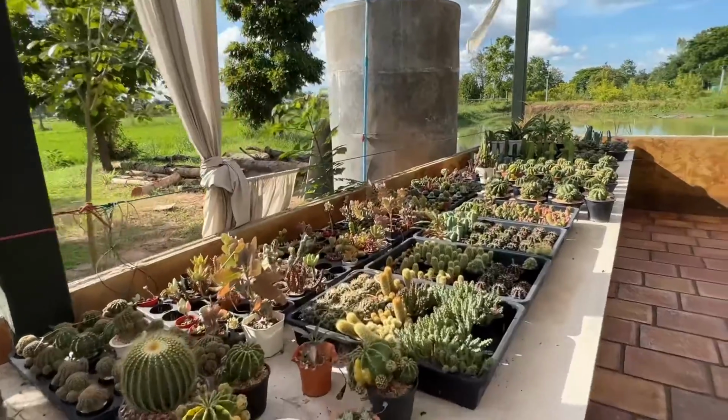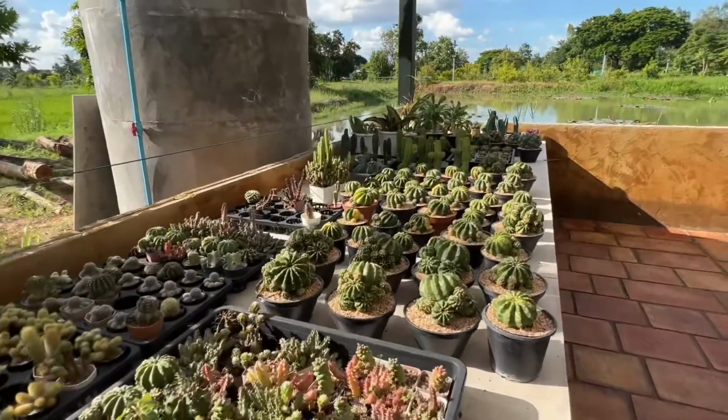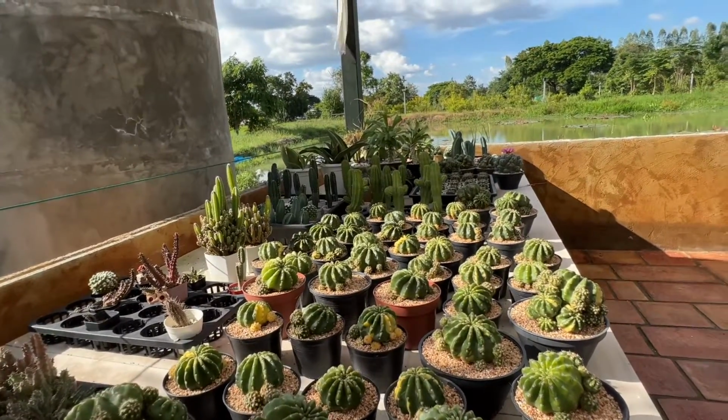And anybody interested in cactus and you have passion about that, please come visit at Pan Fun Cafe.